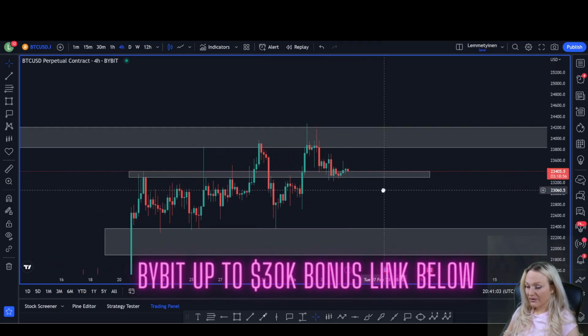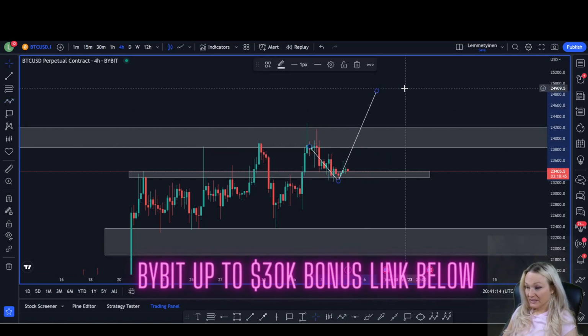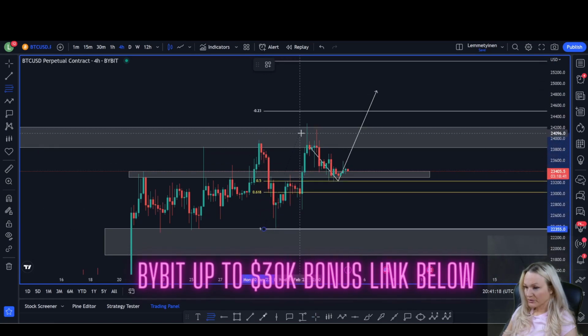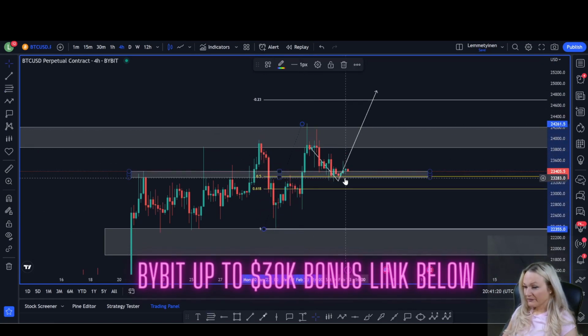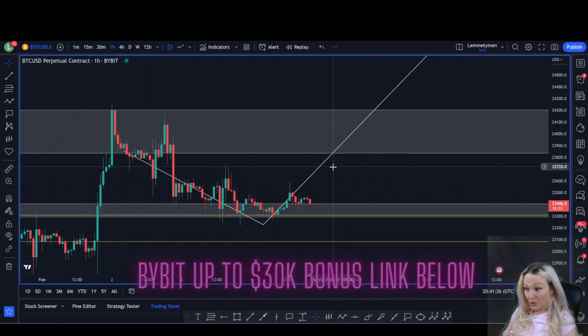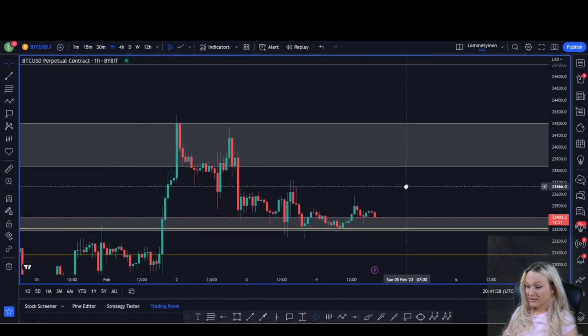So this is also very important, because you see how we had the one fake out, market closed below the resistance, market gave us another high, so this can still be where we see the market only retest to continue up, because if we drag another Fibonacci from the lowest point to the highest point, we have the 50% at 23,302.